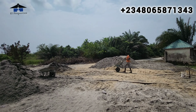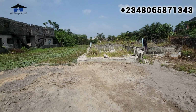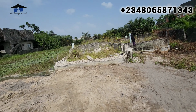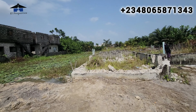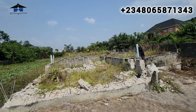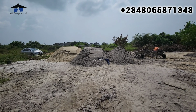Now, you can see we have workers trying to shift the sands so that we can get this place filled up before we majorly move to site. So, smart investors, before the month runs out, I believe we would have completed the filling of this estate. And if you are watching this video, this is a reminder that this place is fast selling out. We have 4 units left.